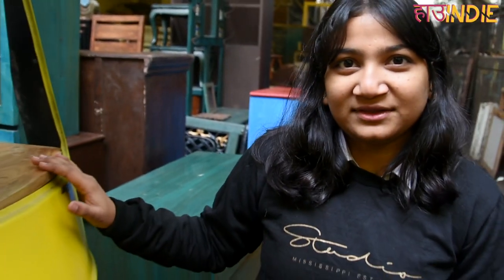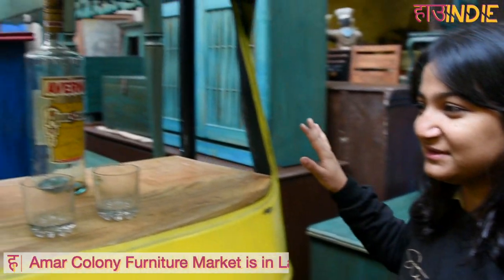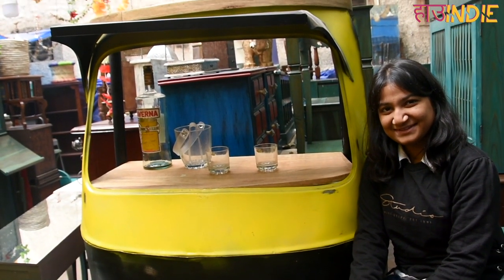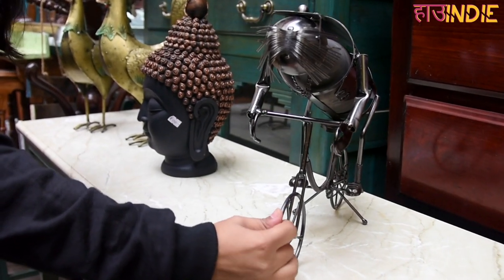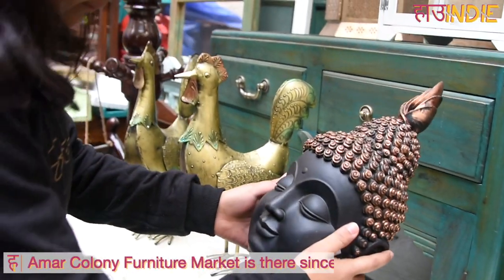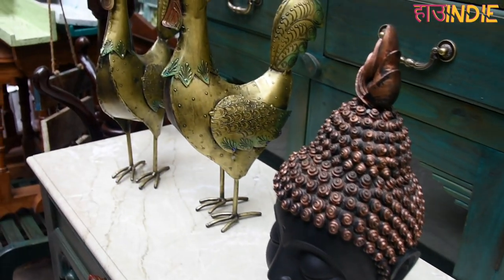So guys, as I was told, this market is full of wooden furniture and very, very nice ones. But the thing I didn't know about this market is this, they are very creative. You can see the bar here. Apart from the furniture, they also have antiques, showpieces. You can see. Oh, this is quite heavy.